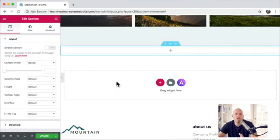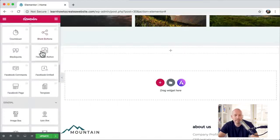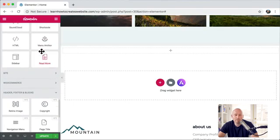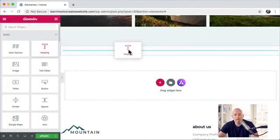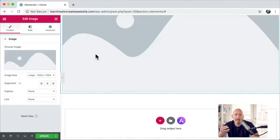So we added our column, but nothing is actually in it. So in order to add different elements inside this section, all we have to do is click on this button right here, and we can add all of these different elements. And that will allow us to make practically any website that we want. To add it, all we have to do is click, hold, and drag it into this section. And if we want something else, we can click on this button, and we can keep on adding things.